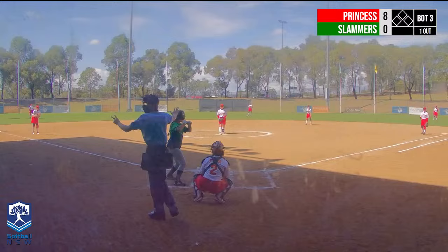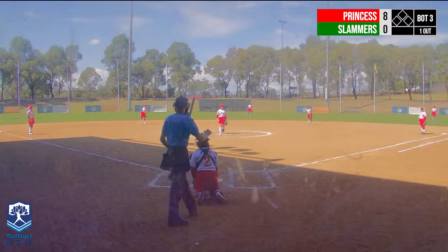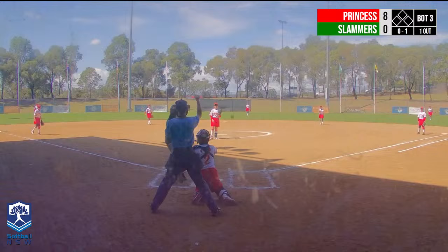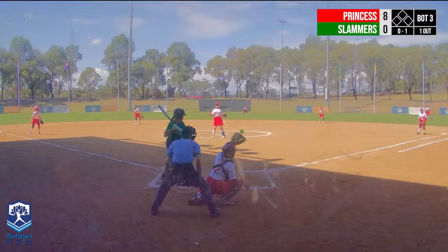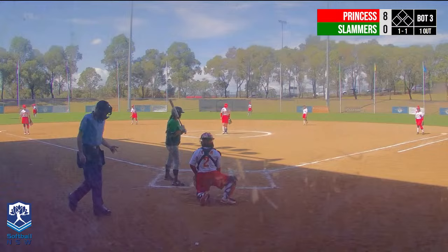Uniform number 4, Tia Brooker. Swings at a high ball, does Brooker. Opening strike. She swung at a high ball. They'll stick at it. It is a little bit high, just right outside the zone, that one. Brooker holds the hands. So you're right.